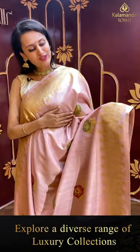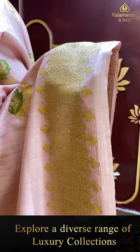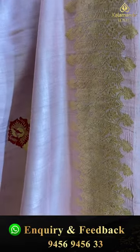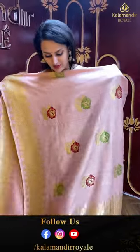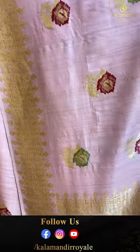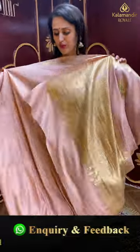And the border has got floral and leaf jal, beautiful gold zari. Here comes the pallu. We have an amazing brocade pallu. And the blouse, a super cute self blouse.